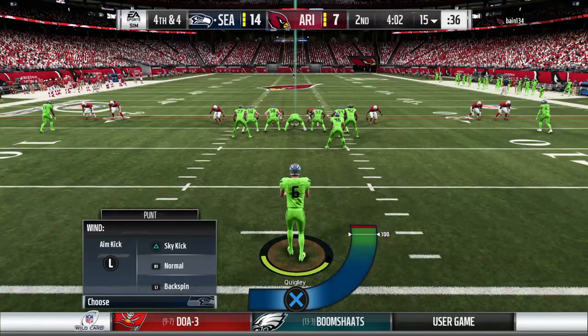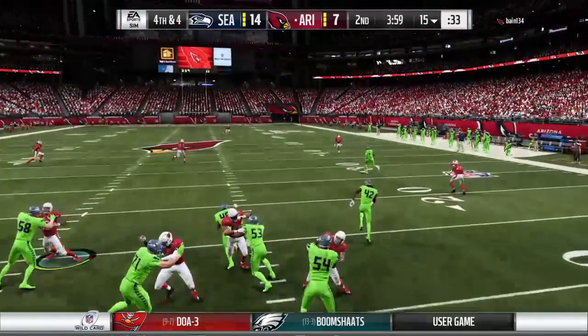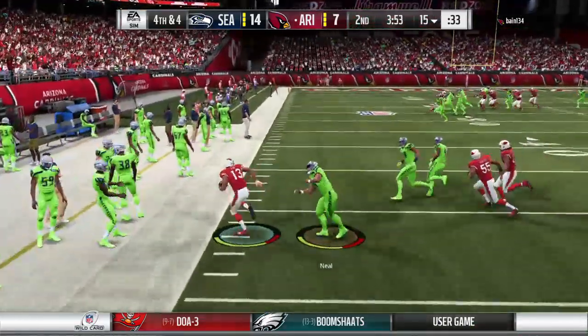But one of the things you like about a zone read play that has an option component to it is that it gives you plenty of different ways to go. On this one, though, I'm not sure they chose the right one. Maybe they should have pitched it out on this one because that play was absolutely swallowed up.